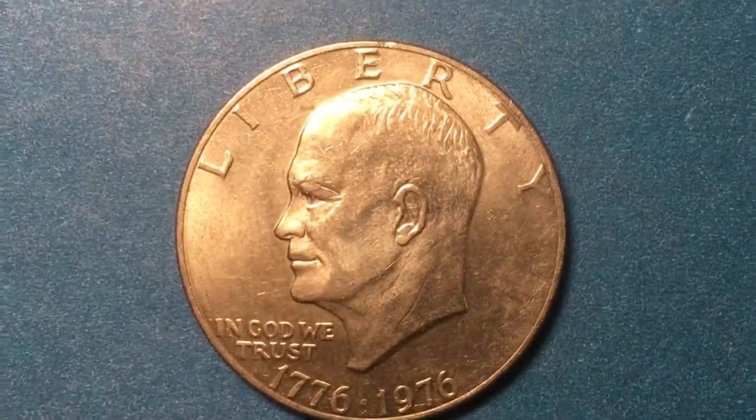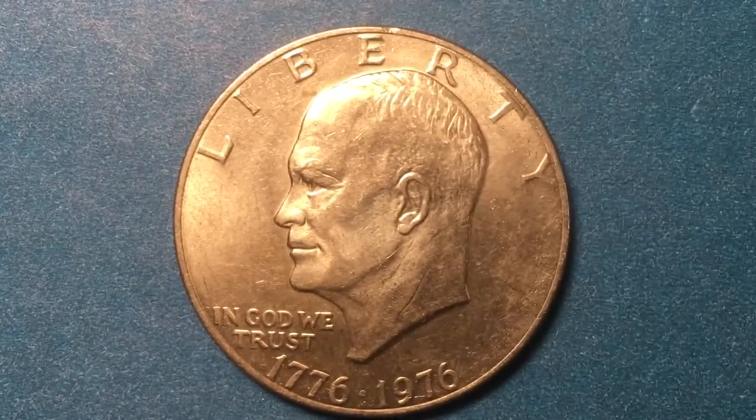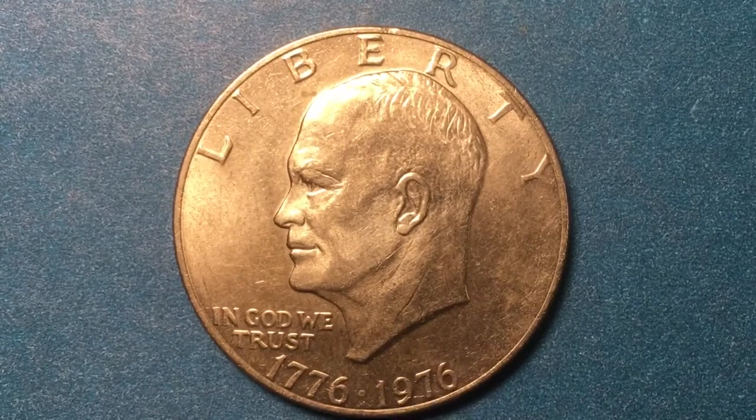People say, okay, that's a silver one, right? No, it's not. If there's not an S underneath Ike, then it is not silver. It was not made in San Francisco, at least that's my understanding. It's not silver. This one here is copper-nickel clad copper, and it was made in 1976. People say, okay, it's nice. What's the value? The value of this one in very fine condition is somewhere between $2 and $3.